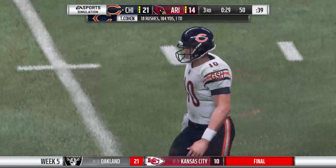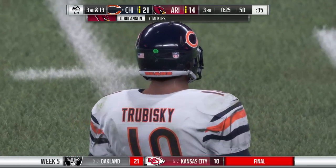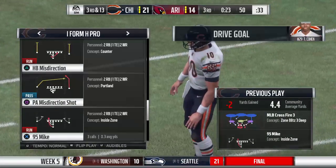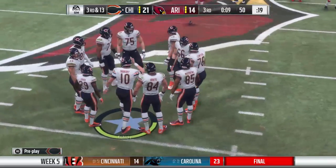And maybe a measure of revenge there. He's had his way in this one, but this time they get him behind the line. This will be a 2-yard loss on the play. And it'll be a 3rd and about 13.